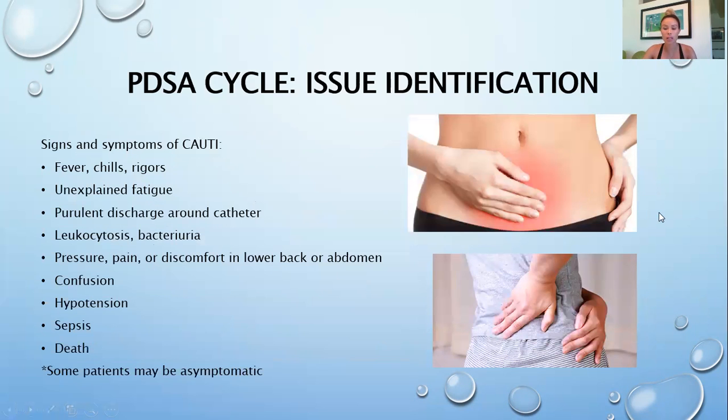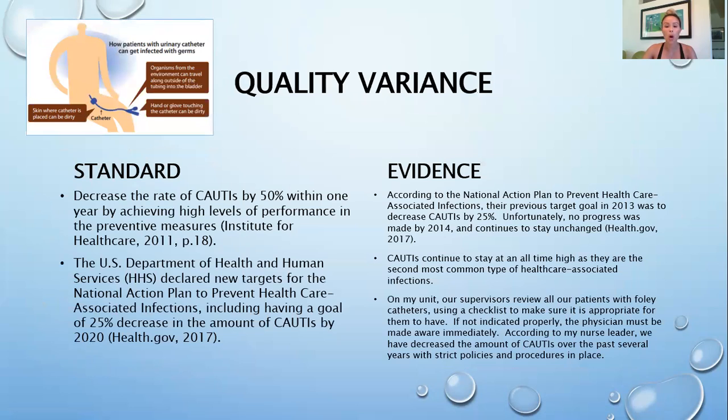So issues identification continued. The signs and symptoms of CAUTI: fever, chills, rigors, unexplained fatigue, purulent discharge around the catheter, leukocytosis, bacteria, pressure, pain, or discomfort in the lower back or abdomen, confusion, hypotension, sepsis, and even death. Some patients may be asymptomatic and not even show these signs and symptoms of CAUTI, which is really hard to diagnose.